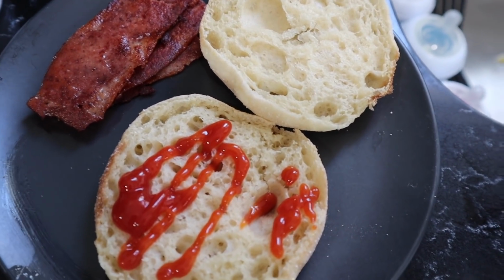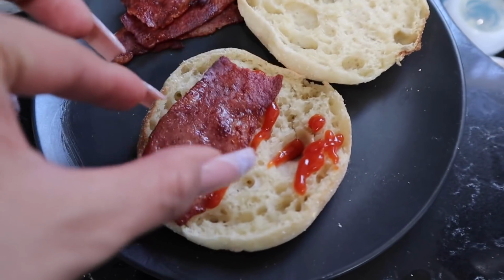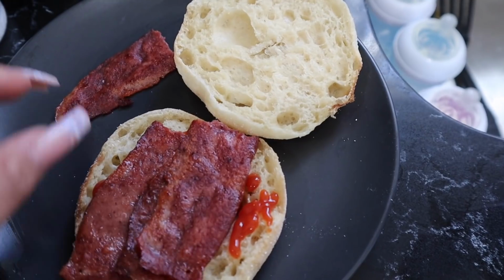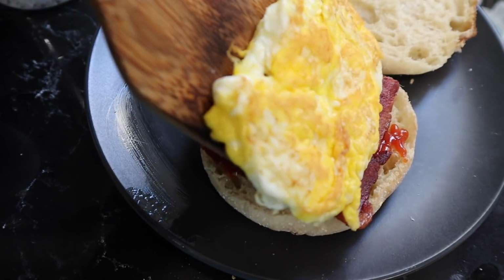And then I place my bacon in 4 sections. I just add little pieces of bacon, and then I will add my egg right on top. So this is pretty much what the sandwich looks like.